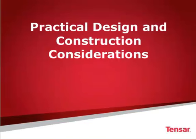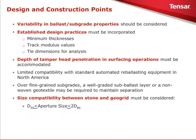Now let's look at some practical design and construction considerations. First, it is essential to consider variability in both the ballast stone and the subgrade properties. Subgrade conditions can vary widely across a project, and it's important that the designer have a comprehensive understanding of the subgrade conditions so that the design can be suitably conservative.